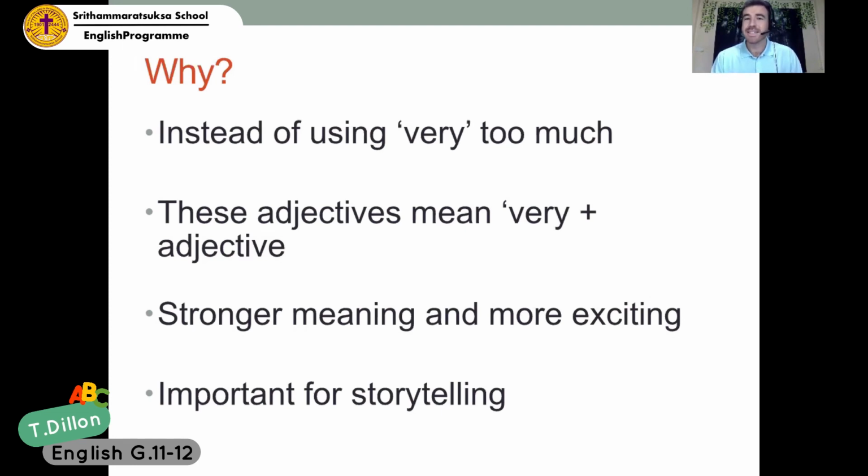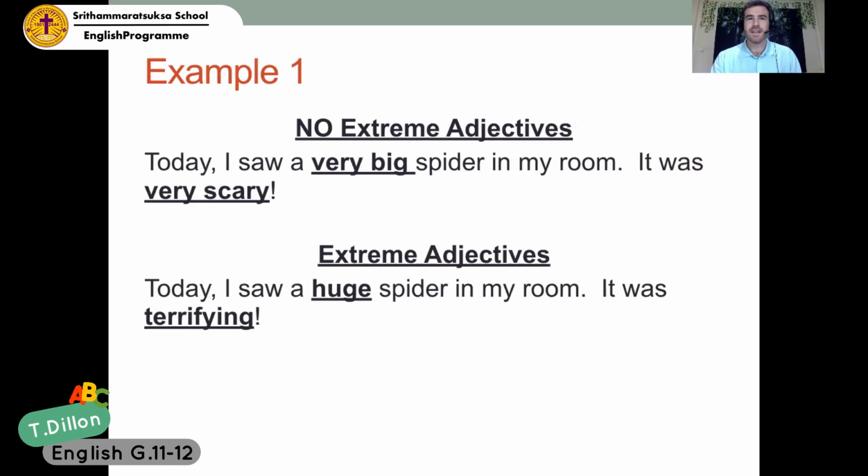So let's get into some examples of extreme adjectives. Example number 1. So we're going to look at the sentence, today I saw a very big spider in my room. It was very scary. All right, so that's with no extreme adjectives. And the next is with extreme adjectives. Today I saw a huge spider in my room and it was terrifying. Which one sounded better? I agree. I think the extreme adjectives sounded more exciting and gave us a better picture of what happened.